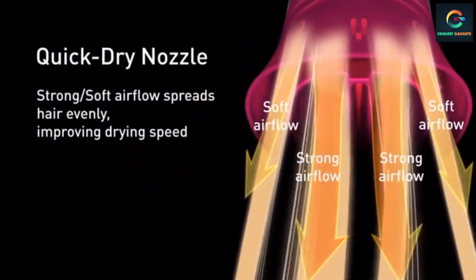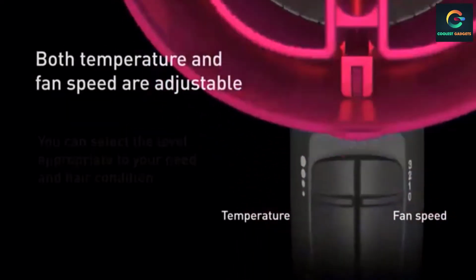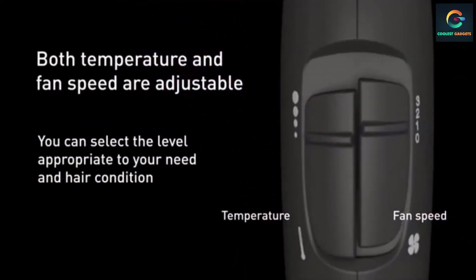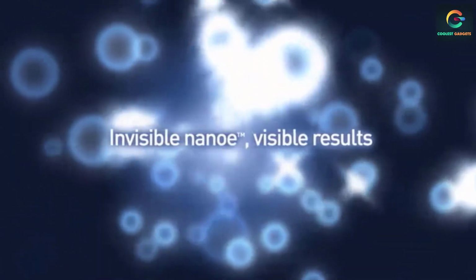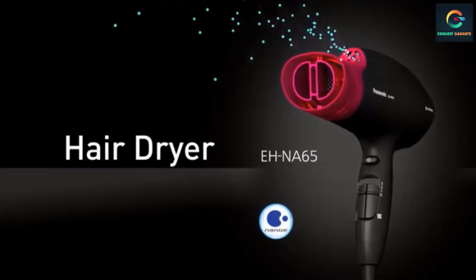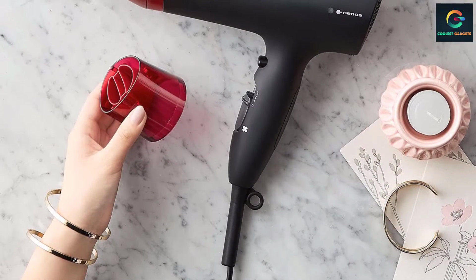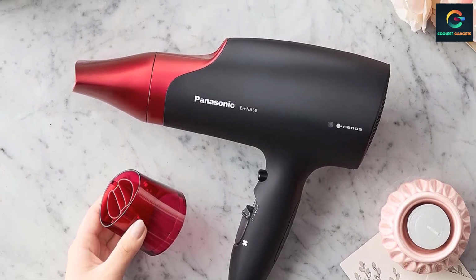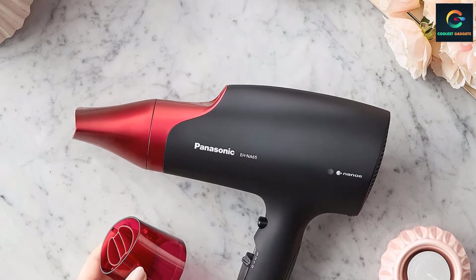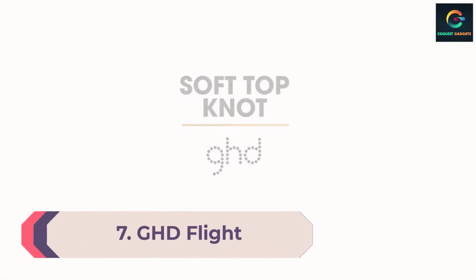The Panasonic EH-NA65 isn't one of the more affordable hair dryers on the market. However, it's certainly cheaper than professional-style hair care appliances from Dyson and GHD, which are twice and, in the case of Dyson, 3 times the price of the Panasonic hair dryer. For those whose budget may be limited, but are wanting shiny locks every time, the EH-NA65 may be well worth the investment.